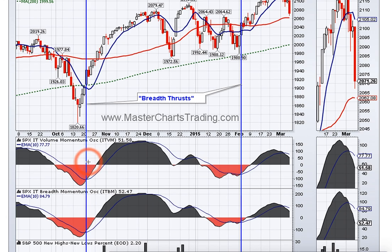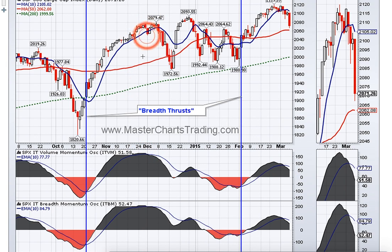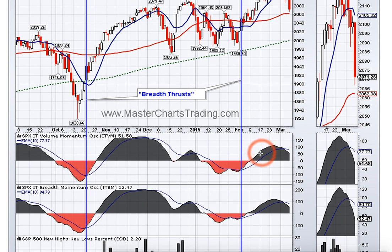Now, as far as intermediate term, the momentum breadth oscillators have definitely rolled over below their 10-day exponential moving average, and you can see, for example, what happened here. When they rolled over below their 10-day exponential moving average, we had a slight correction, a pretty significant correction. So I believe we're in the middle of that small correction, and it's possible that we will go all the way down to the 200-day moving average, especially if we close below the 50-day moving average. However, once again, the breadth momentum is still in positive territory, so we could easily do this number, just come right back up and see how we made a higher high.